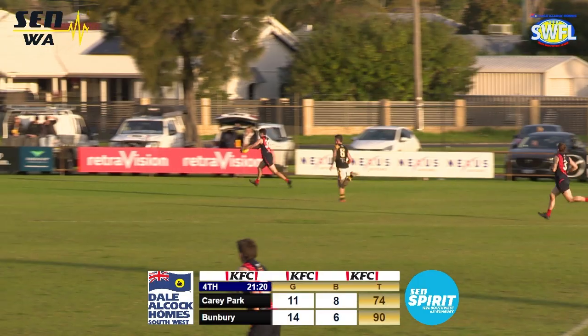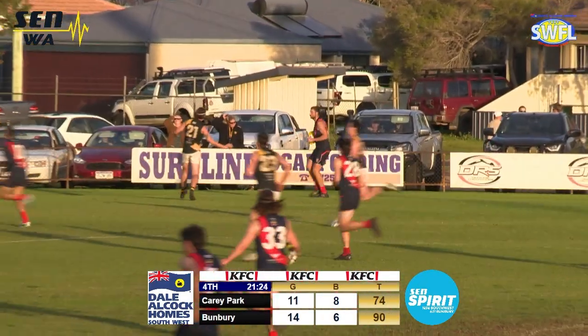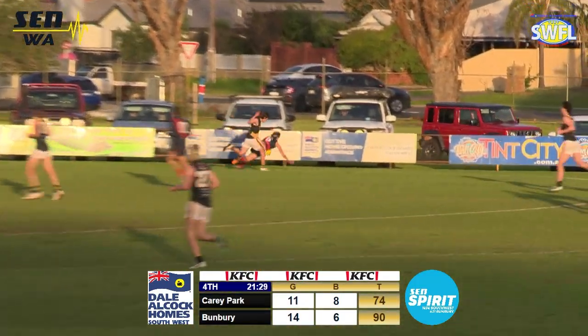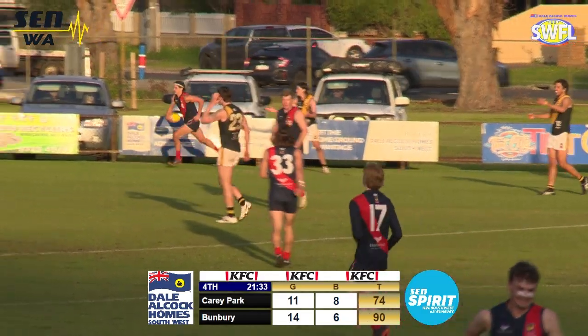He goes up the line and finds Hughes, who's got plenty of space and plays on straight away, looking for the big fella in Verhalf, and he takes a terrific mark. Still two kicks away from Carey Park's goals. He looks inside there for Harry Jones, who's been terrific all day. Oh, and I reckon he's got 50.